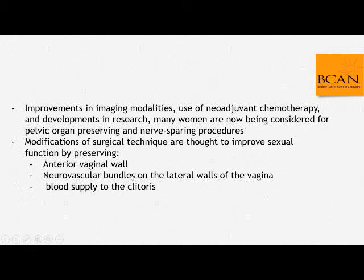And so modifications of our surgical technique are thought to improve sexual function by preserving the anterior vaginal wall. So you don't really need to take that bit of vaginal wall behind the bladder. The neurovascular bundles on the lateral walls of the vagina, we know that a lot of the innervation of the vagina in terms of sensation and providing adequate lubrication runs on the lateral sides. And if we don't have to dissect in that area because the tumor is confined or has been shrunk by neoadjuvant chemotherapy, then maybe we don't need to disturb those nerves at all.